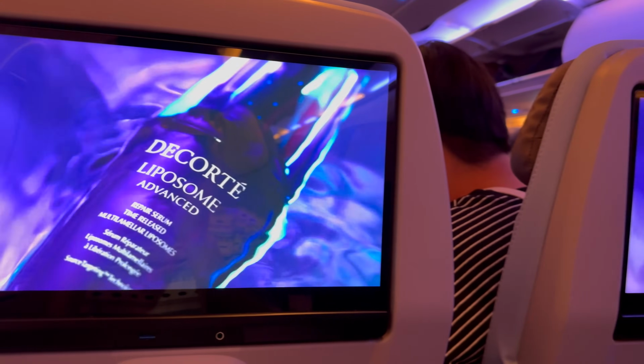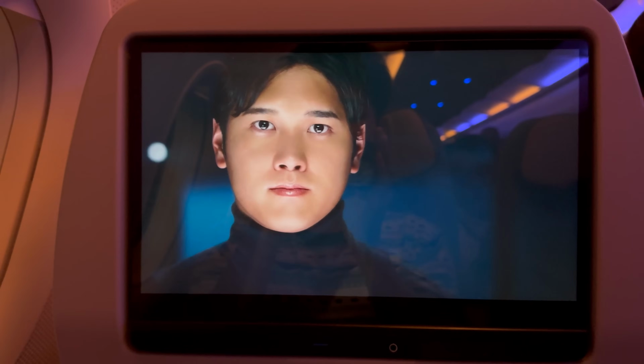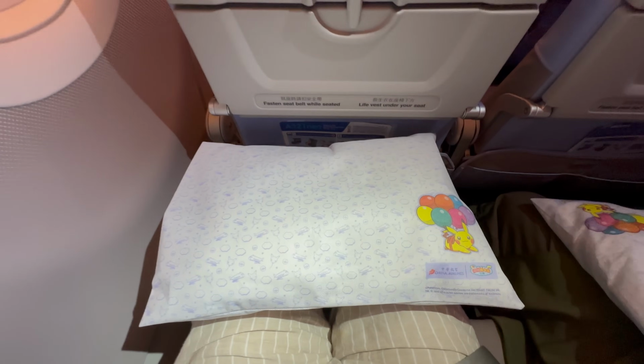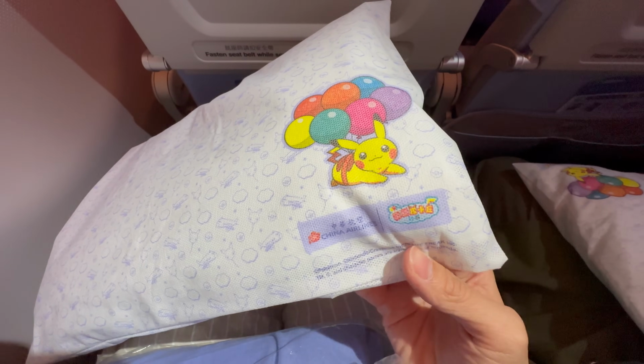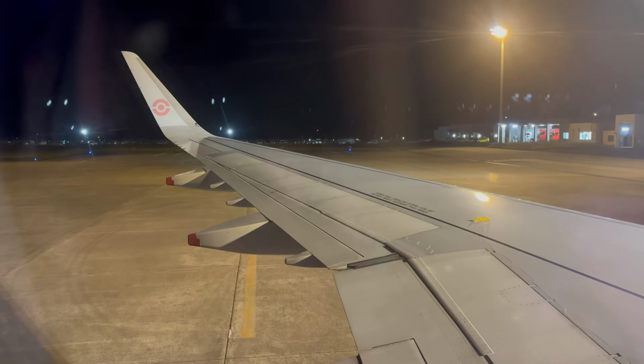The seat itself is also covered by synthetic leather, but the specific type of leather that they're using is really slippery. So whenever I try to sit upright, I slide down a little bit. Despite that, it's a relatively comfortable seat, and when I slid down, there was still enough leg room. On this short flight to Taipei, you get pillows and blanket. The pillowcase has Pikachu on it. It's rather kawaii.